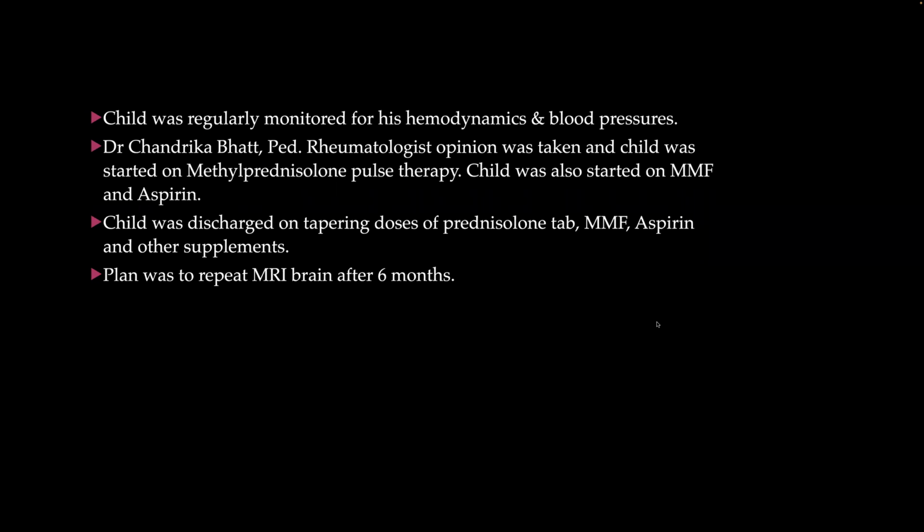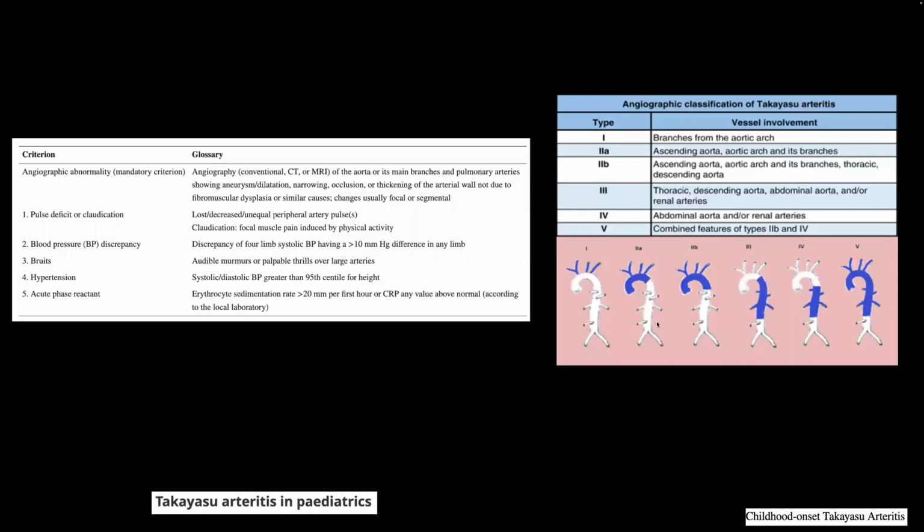Dr. Rashmi? Yes, yeah. So this child just presented, as you know, with a transient ischemic attack. And when they examined the child, they found a systolic murmur, which is quite uncommon. So that's why we referred to the cardiologist. The cardiologist picked up on this possible Takayasu arteritis, started the child on aspirin, and then referred to me. Though you've seen the stroke on the MRI, there is no neurological deficit at all. The neurological examination of the child is completely normal.